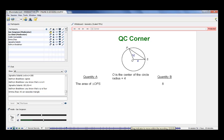Okay, so Emma's telling us it's an isosceles triangle. I agree with that completely. The two quantities, let's take a glance at them. One quantity is just a number, 8. Okay, that's an interesting number. The other is the area of the triangle. So you guys tell me, how do I find the area of the triangle?